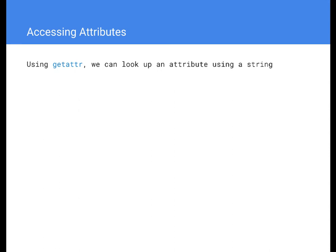But what if I want, for example, more dynamic behavior? What if I want the user to be able to say what they want to get? Maybe they want to get it from the checking account or from the savings account or from some other different area, right? So this is how we can add more dynamic behavior using getattr. I can look it up using a string. So I can get the attribute for A's balance using this notation.